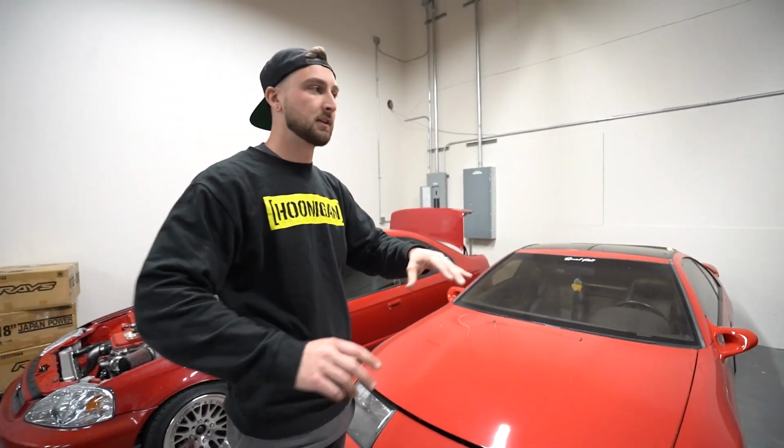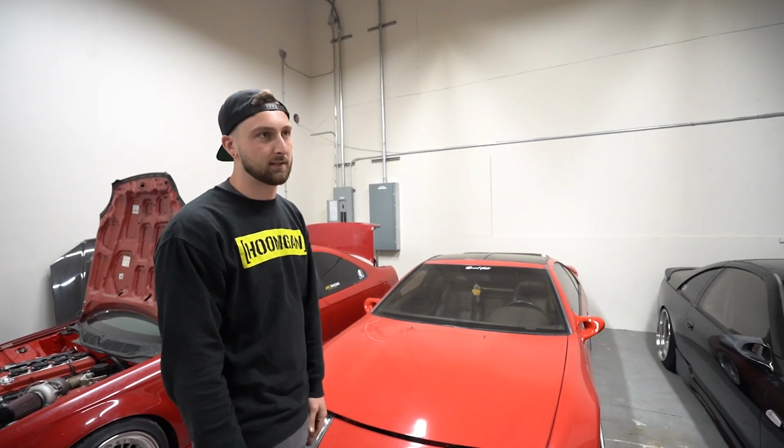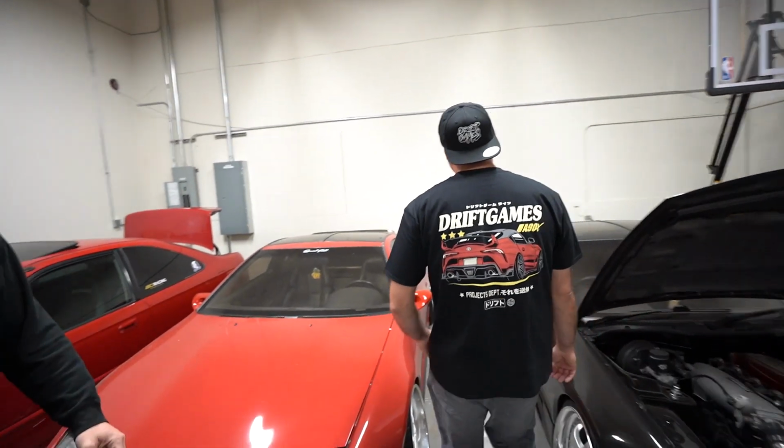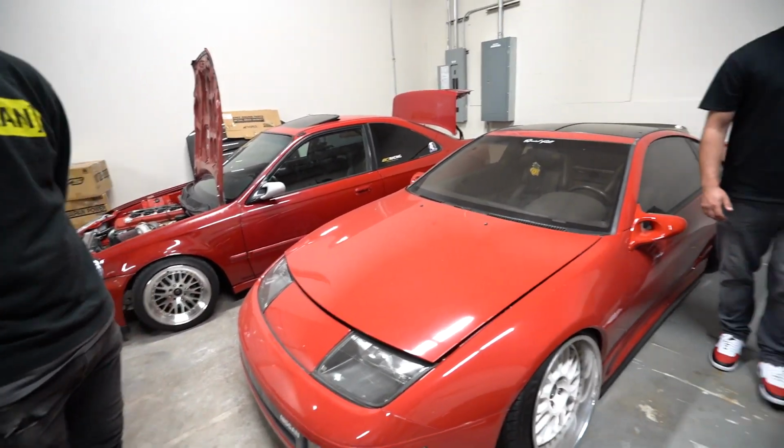When you slam them, the 2+2s look sick because they're just long. But at stock height, you look at a 2+2 and you're like, bro, that's not it. Go to 2+0. I think I really want to build one. It's cool that you kept it, because a lot of people just get rid of it and move on to the next thing. It's nice to have it to look back on.